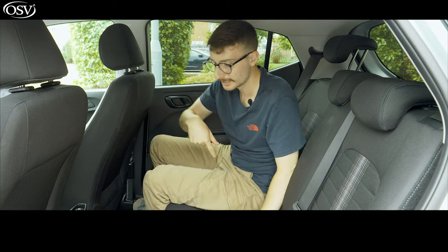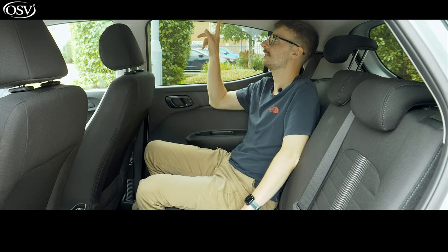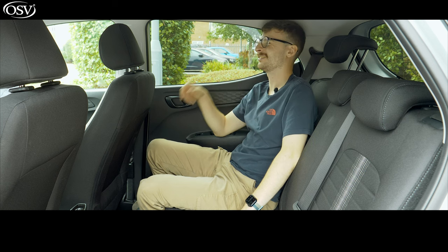Also, if you've got three passengers in the back here and this one here is squished up against the window, they will be touching the top. As you can see there, the roof line dramatically comes down towards the window, and yeah, you're going to be sat like that. That's not comfortable.